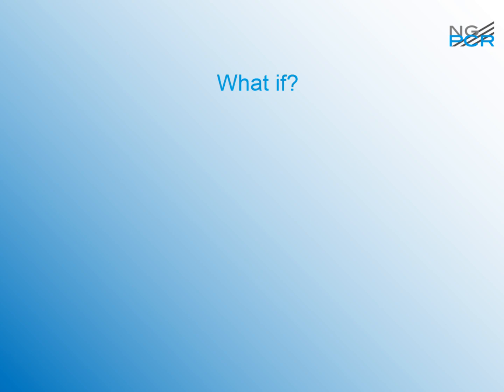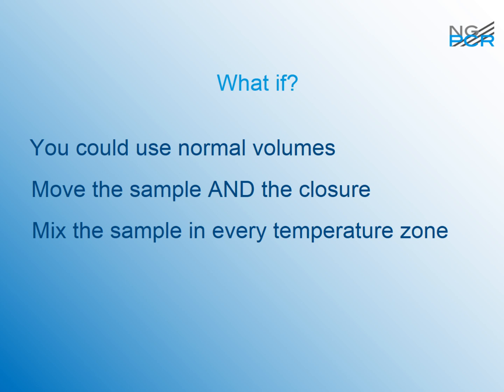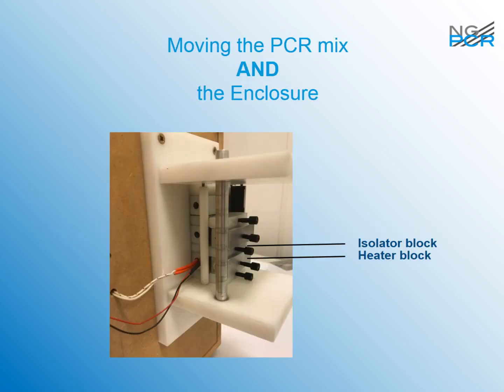So what if we could use something similar to a microfluidic chip, but normal volumes, at the same time mix the sample in every temperature zone, and not just move the sample, but also the enclosure. Then we would end up with a system that would have the same advantages as a microfluidic chip, but would not have the disadvantages. So here is the very first experimental setup.